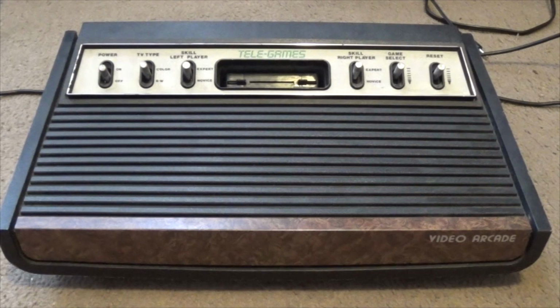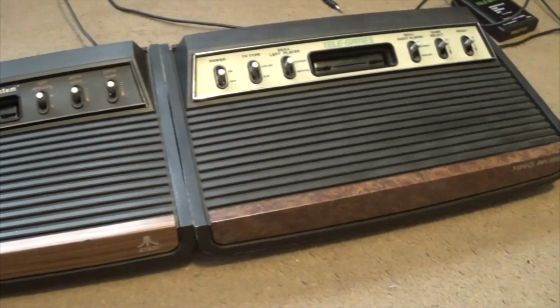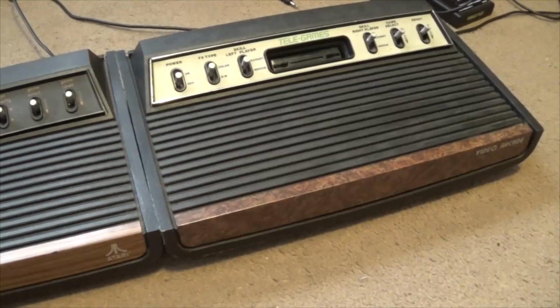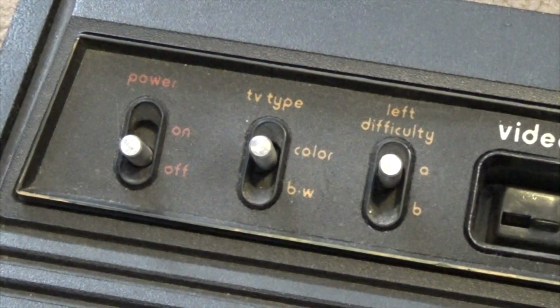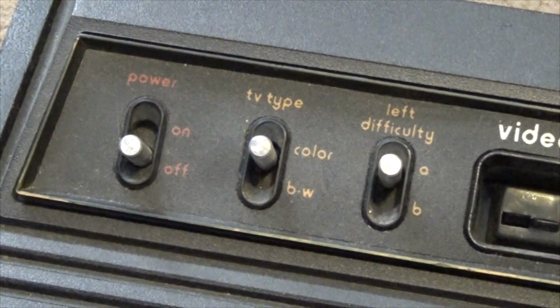Now, this is identical to the Atari 2600 or the Atari VCS in every conceivable way, excluding little nuances in the aesthetics and design. At a broad comparison, one can tell that both consoles are identical in general design. The most easily noticeable difference is in the control panel on the console.